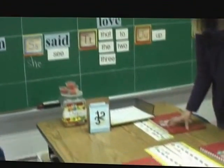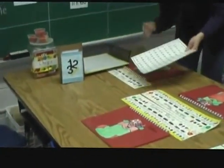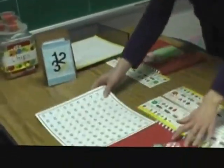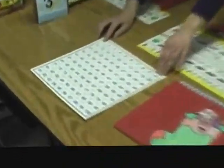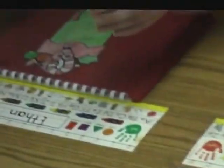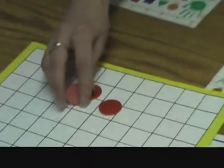This is another one of the centers, the 1, 2, 3 center. She uses different things every day to help with numbers. This is one of the things that she uses, the number chart. And you can use extra things like the red dots to count. A lot of times teachers will have sheets like this, and you have to add the dots together to make different types of numbers to learn adding.